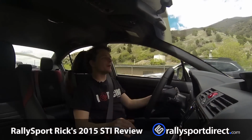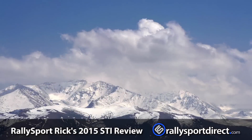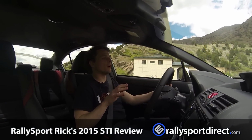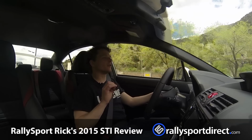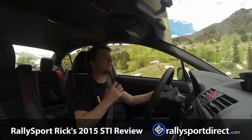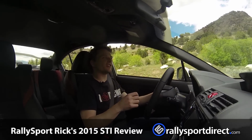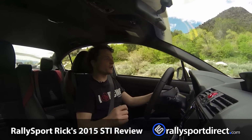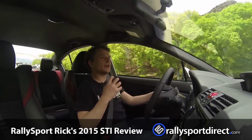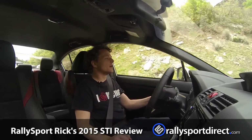All right, guys, we are in the 2015 STI, going for a drive up the canyon. Now, the first initial response I get from this car, or I guess I should say my first feeling I get from this car, is it's just a lot more manly of a car. The steering is heavier, the clutch is heavier, the shifter is heavier, the car is just heavier in a good way, not heavier weight, just heavier. It feels more manly of a car.